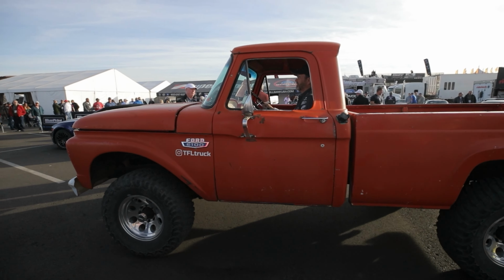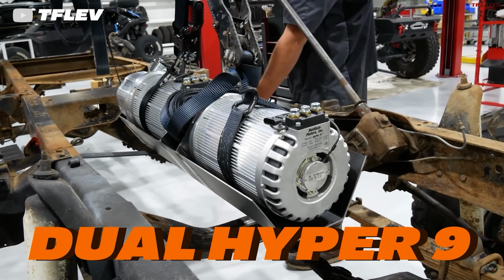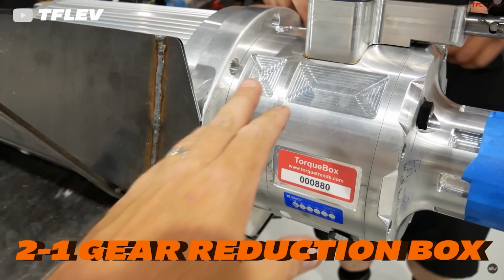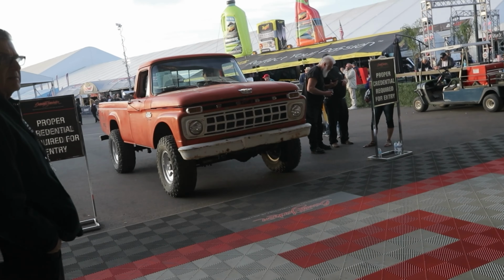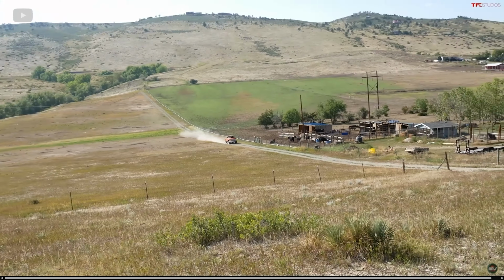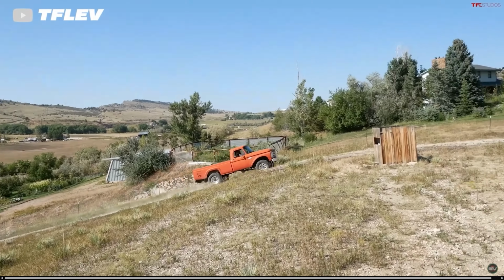Inside this thing, we've got 50 kilowatt hours of Tesla modules. We got a dual Hyper 9 motor setup connected to a 2-to-1 gear reducer from Torque Trends. So you can check this out and how it all connects together. But this thing puts together some serious torque. We've done burnouts in this thing in 2 low, and it's an awesome time to drive this truck.